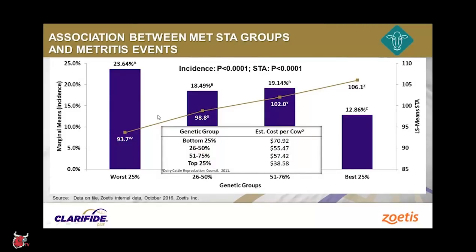We translate these into economic costs. We see that on average, cows in the bottom 25% cost the producer just shy of $71 per animal, or in the top 25%, those animals cost the producer $38.58.